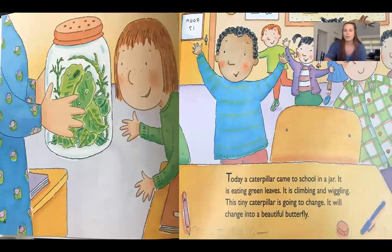Today, a caterpillar came to school in a jar. It is eating green leaves. It is climbing and wiggling. This tiny caterpillar is going to change. It will change into a beautiful butterfly. Wow, look at this jar. You can see the tiny caterpillar there, and you can see that the boys and girls are super excited about this caterpillar coming to their classroom.